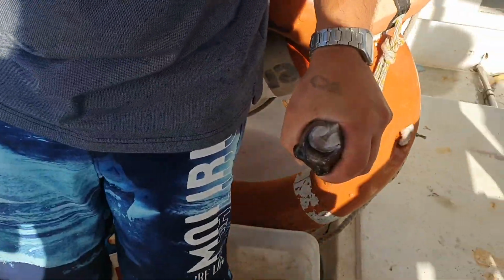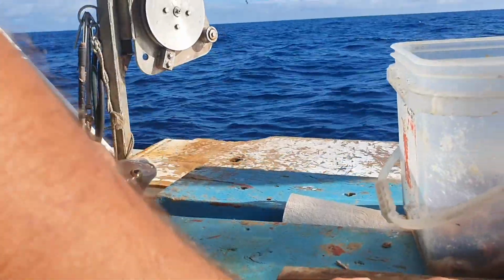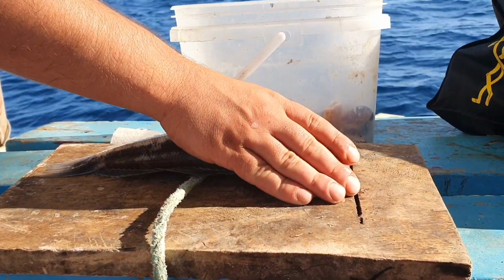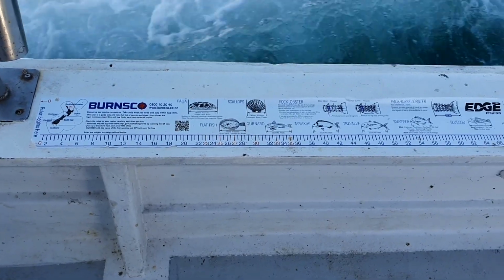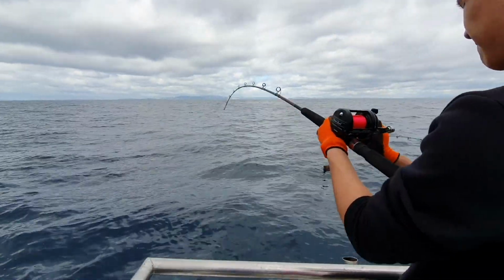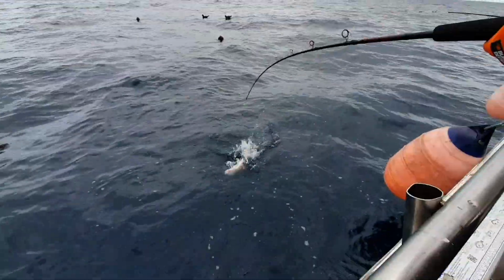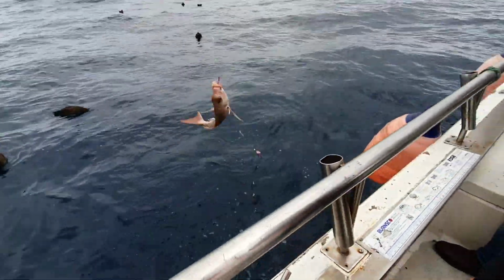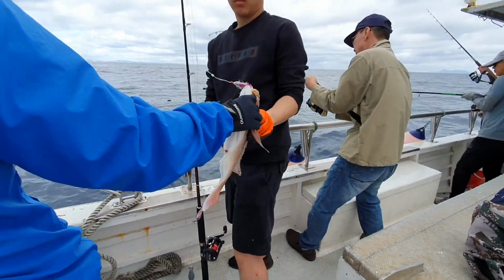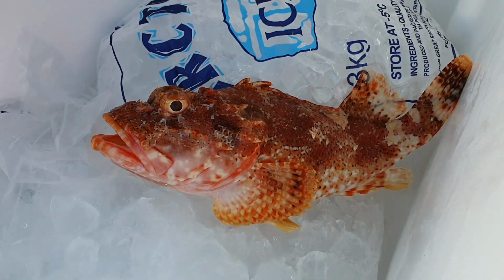Quick minute or two and I caught my first fish. This one is the blue cod. Each fish that we catch is measured to make sure that it's large enough for us to actually take home. Unfortunately for me, this blue cod did not make the cut. Look, a snapper. And this is a sea perch.